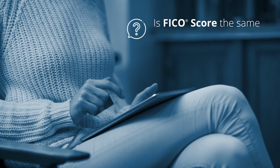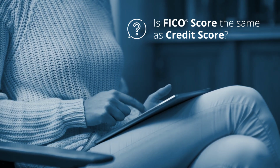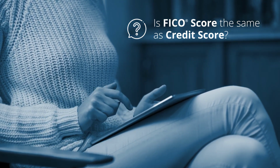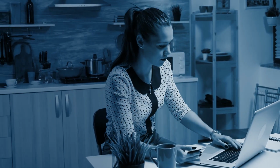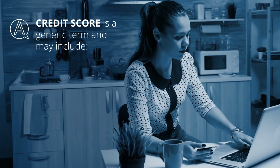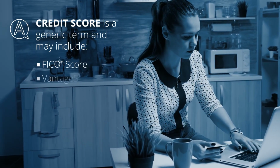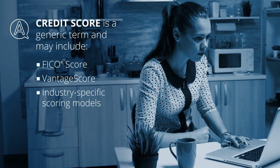So, when someone refers to your credit score, are they actually talking about your FICO score? Given FICO score's popularity, these two terms are sometimes used interchangeably. But credit score is a generic term and could include FICO score, VantageScore, or any number of industry-specific credit scoring models.